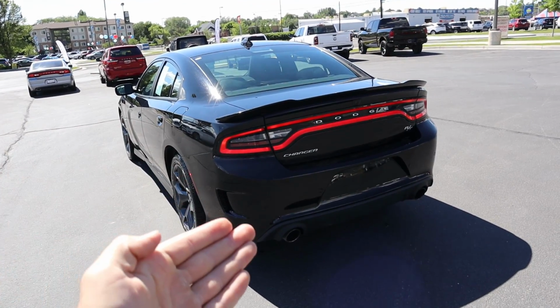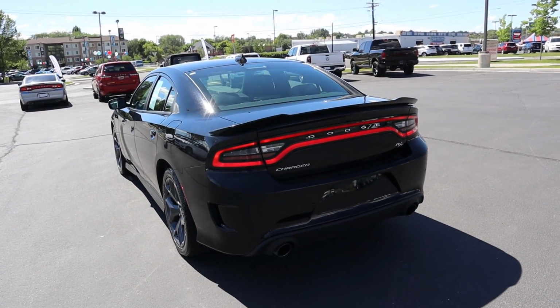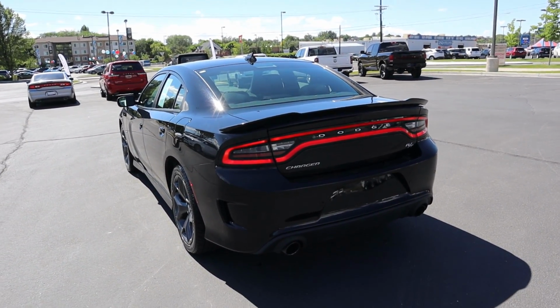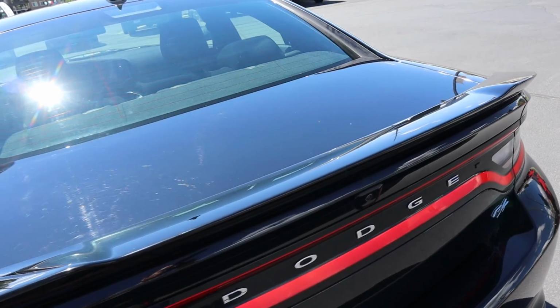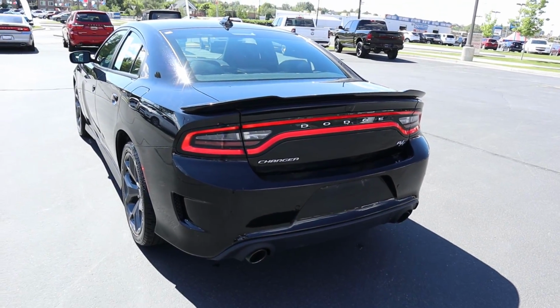Now we have done the magic with the shadow that I always do, and you guys can see the light bar on the back. I think it's a signature look on the Chargers. Every single time I see one of these at night, definitely slow down. But you guys can see the spoiler there at the top. It is body color, but it sticks out quite a bit, so it definitely has a nice look. Got the RT badging, dual outlet exhaust, and that's everything for the rear.